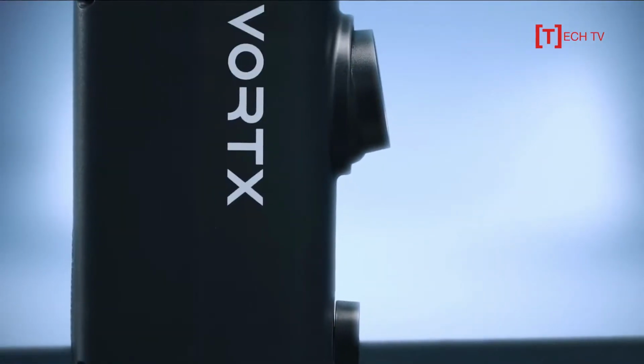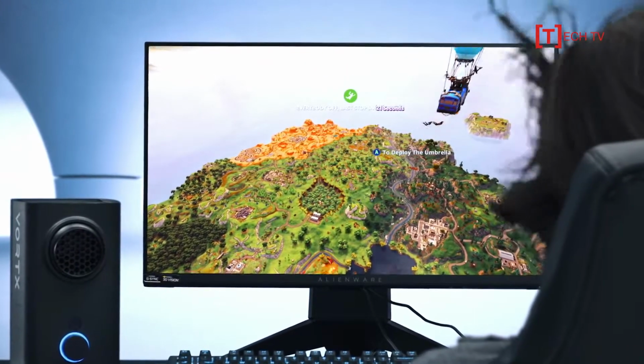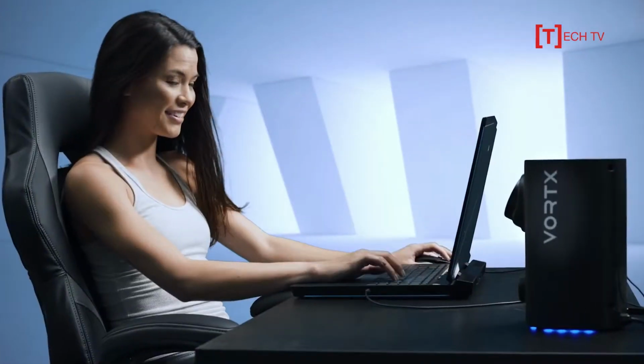Introducing Vortex, the world's first environmental simulator for PC gaming. Don't just see the drop-in, feel it. Vortex works with any game.